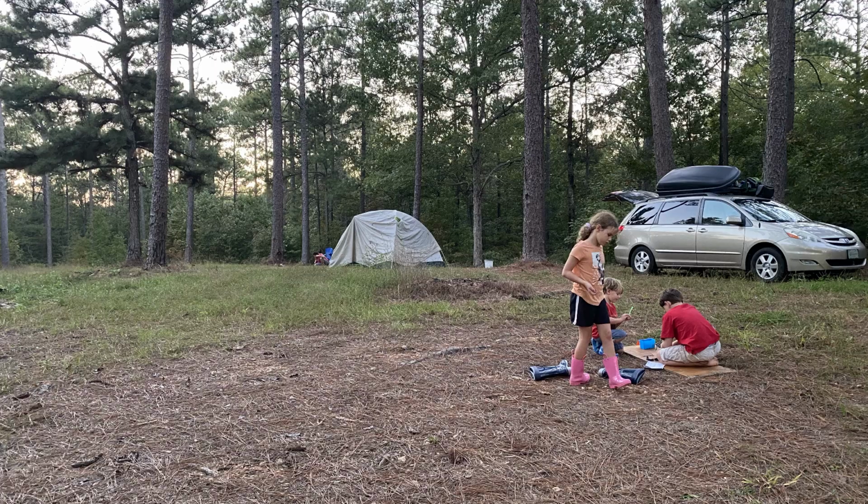So a lot of it was primitive tent camping where we used an app to find locations where it was free to camp, which often meant, the majority of the time, that there was no water, no bathrooms. So we would love to share, for families who are interested in this type of trip, the materials and resources that we used while we were on the trip.